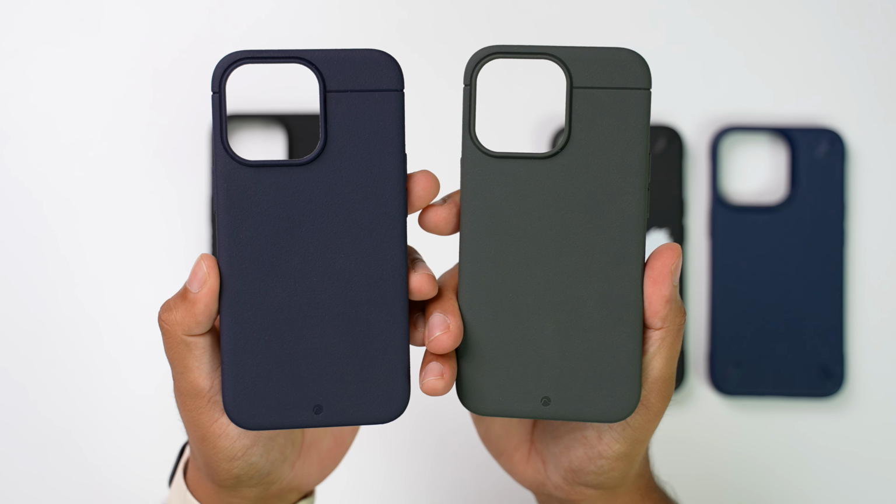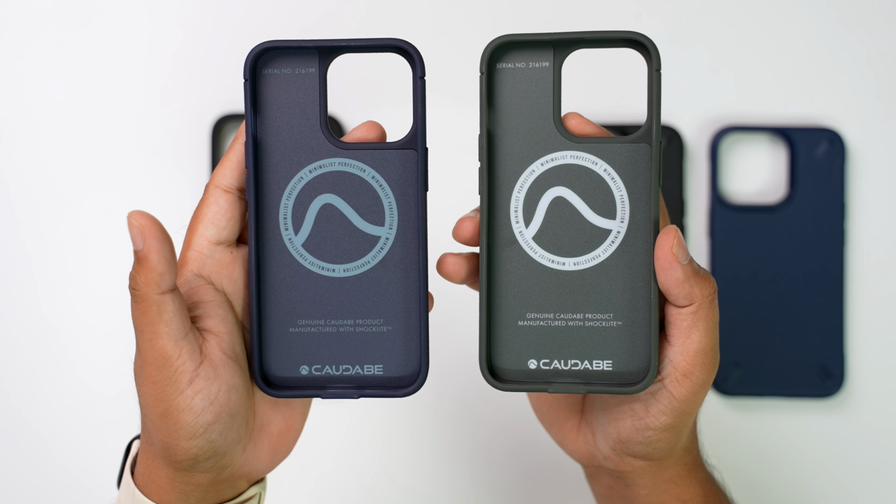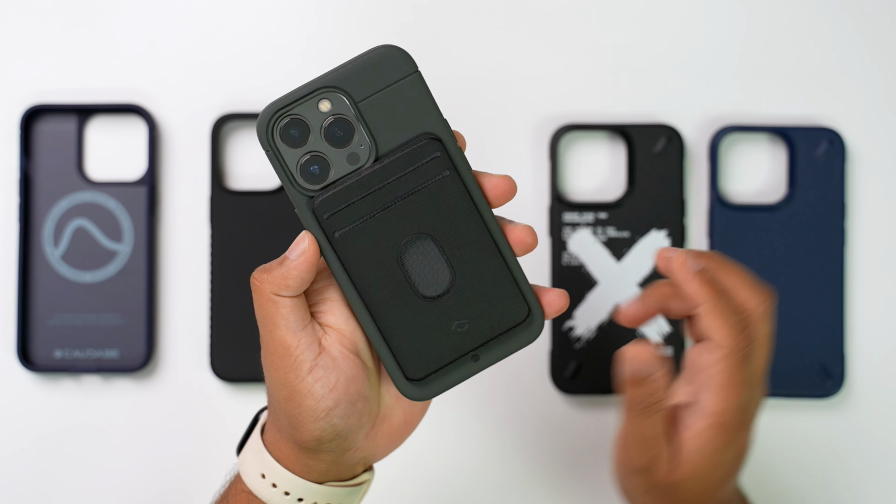Caudabe cases offer a bit more protection as they are made of slightly tougher material, and they also have the MagSafe magnets built into them, so you can attach MagSafe wireless charger or accessories like these to it.